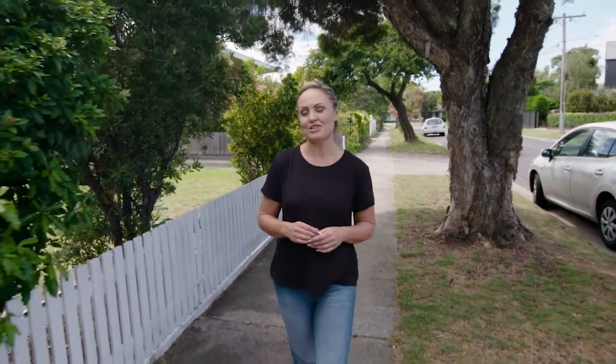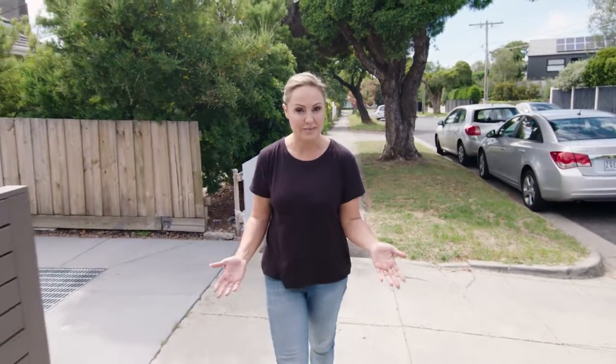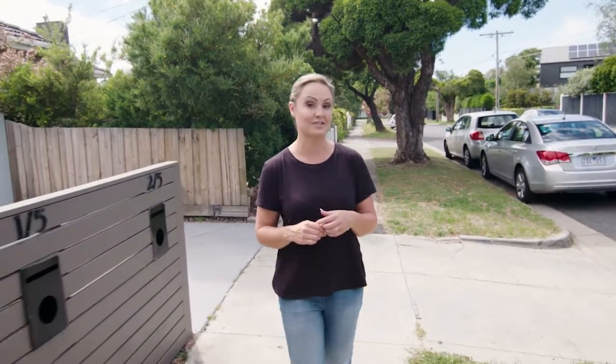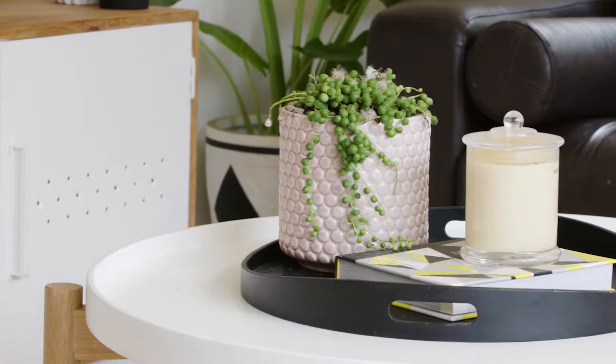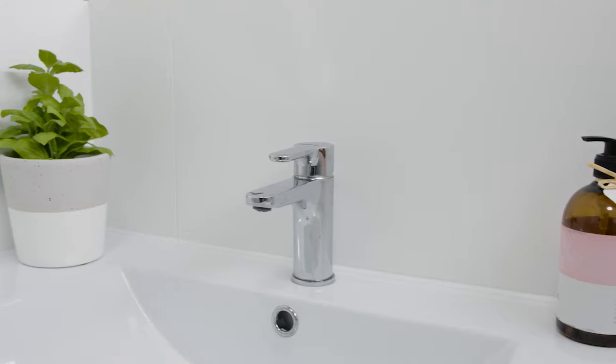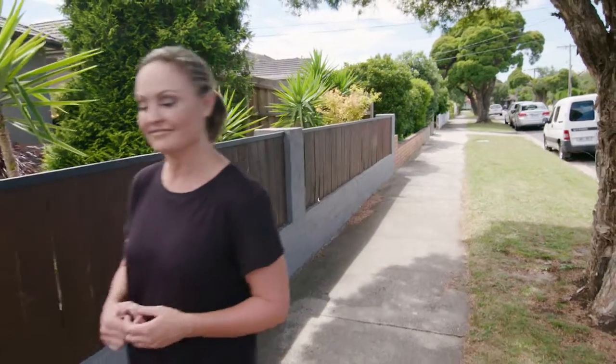Adding a granny flat to your home has so many benefits. I mean, firstly, you could be adding a whole lot of value to your property, as well as extra accommodation, comfort, entertaining space. I mean, the list is really endless of the pluses. We're about to take a look at a granny flat that's just been completed. Apparently, it's absolutely gorgeous. I'm really looking forward to seeing inside it. So let's go have a look.